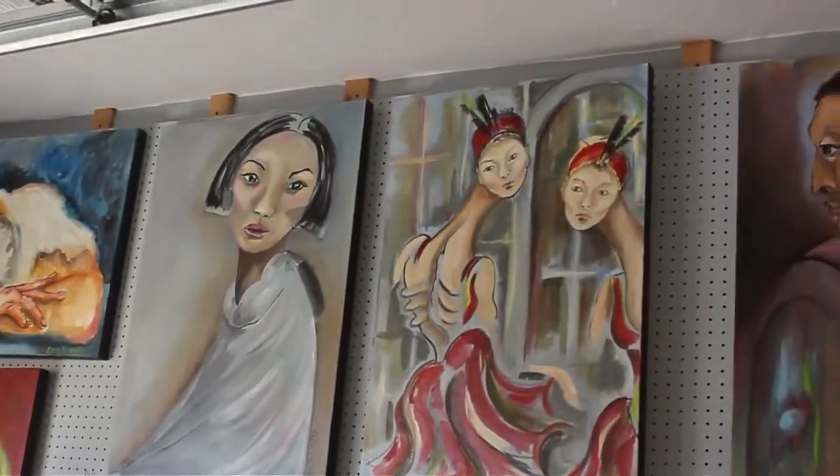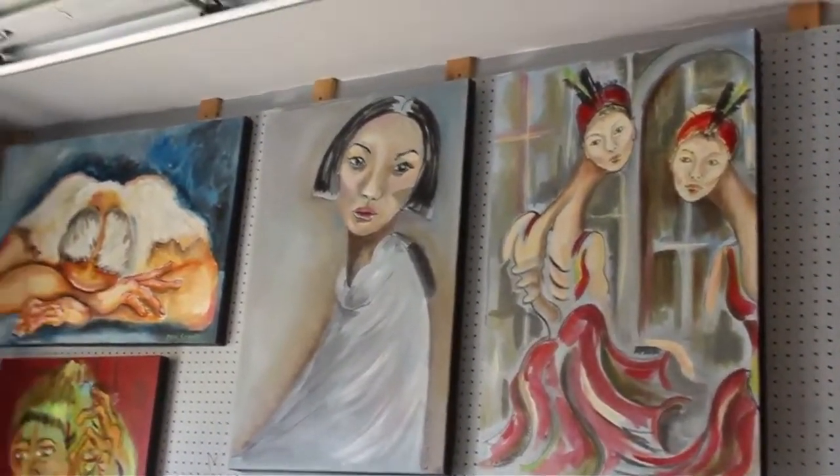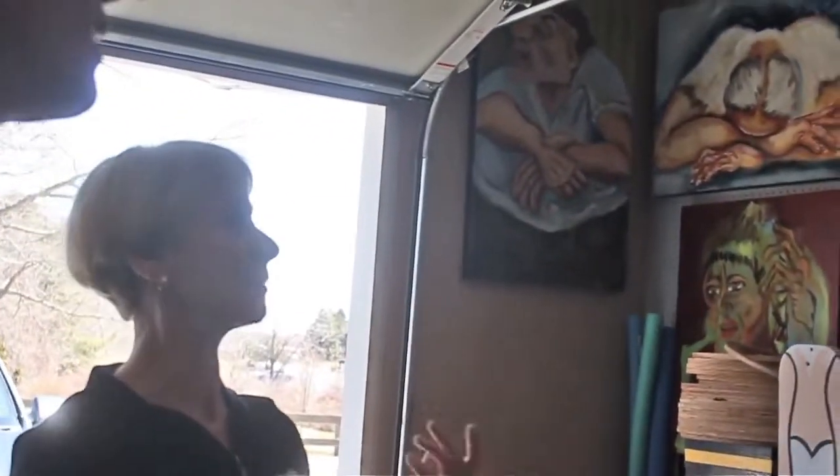So it's about the movement of how they work together and the circularness of the piece. And the emotionality of looking out onto your audience, the anticipation as well as the nervousness as well as, I've got it and I'm doing it.